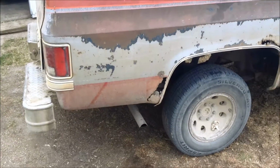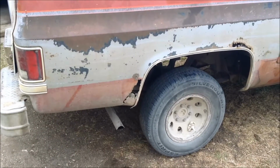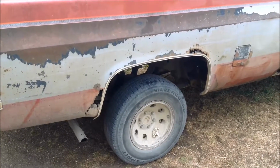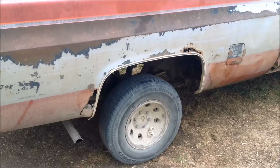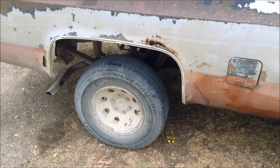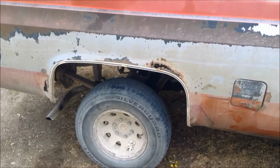Well, I'm here with my 1982 Chevy truck again. I guess a couple days ago I pulled the back cover off the diff because it was making some grinding noises and some not good sounds. I wanted to check it out, make sure it was okay. I found out that I was really low on diff fluid, gear oil, so I topped that up and started driving down the road again. I didn't hear noises at first, but then driving down the highway today, I started hearing them, and they kept getting worse and worse.